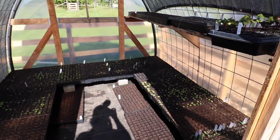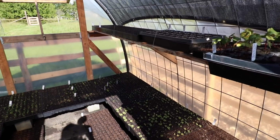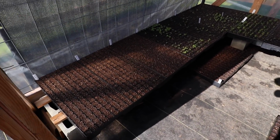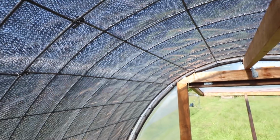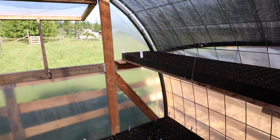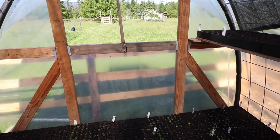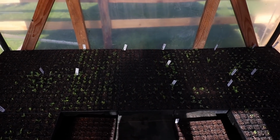Let's see, here's the greenhouse. Everything's looking okay. A lot of stuff I just started yesterday, so there's not much plant life going on. I did throw a 50% shade cloth over the greenhouse. It gets really hot in here, especially when the sun's out, so that helps a lot. The plants are really liking it. So yeah, really glad I did that.